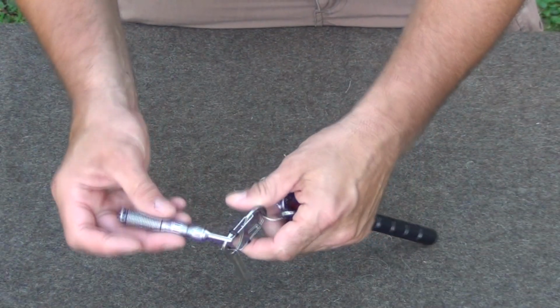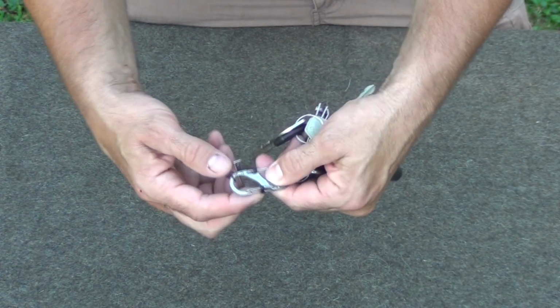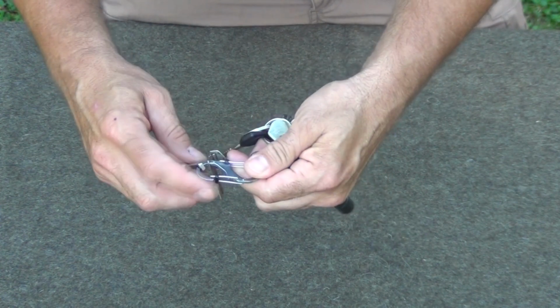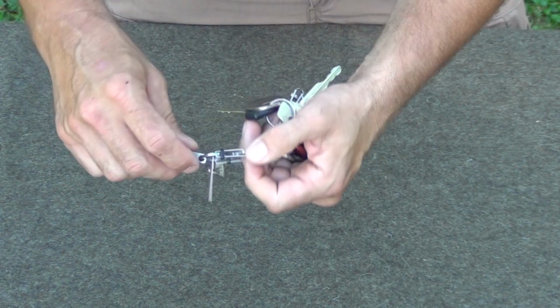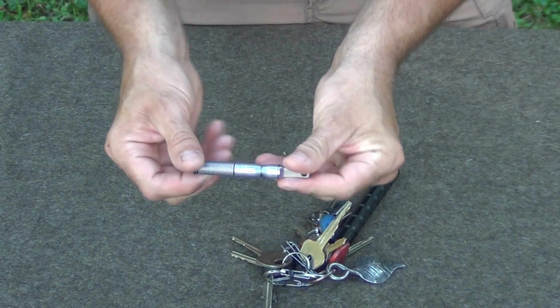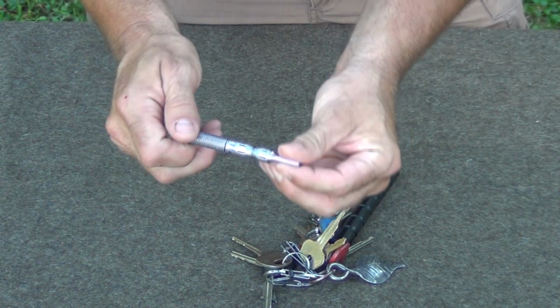So yeah, what we have right here is the little ferro rod that I carry, and it comes on this S-biner. It's got a little locking, sliding clip. This is made by Nite Ize. And the idea here is that I can push this clip and I can take this off very easily. Now, if you're not familiar with this, this was originally black. Most of the black paint's been worn off from carrying it.